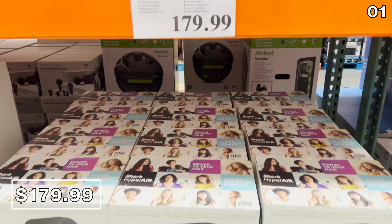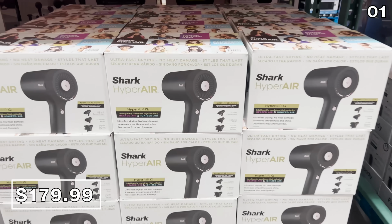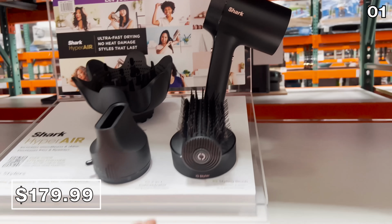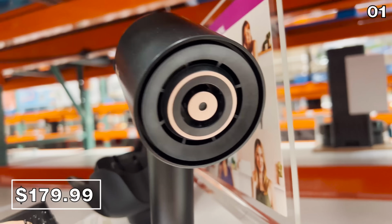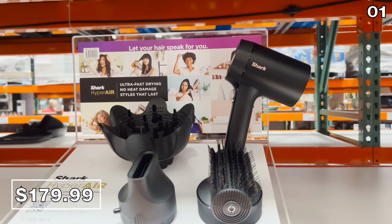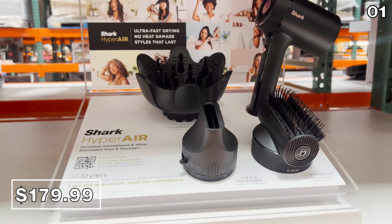If you don't want to take out a second mortgage on your home and buy a $430 Dyson hairdryer, as an alternative, Shark has come out with this $180 option that is apparently one of the fastest hair drying appliances on the market that also includes a styling brush. It's still very expensive, but that could be a more palatable price.